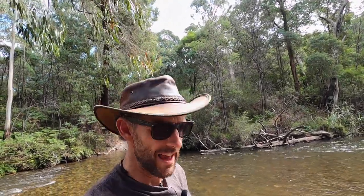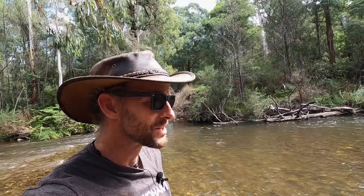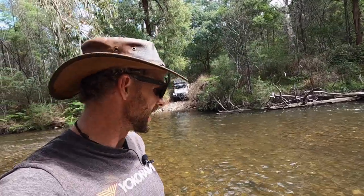Here is number 11 coming up. Looks pretty straightforward. Again, it's a little bit deeper on one side than the other, but I don't think there is anything to worry about.